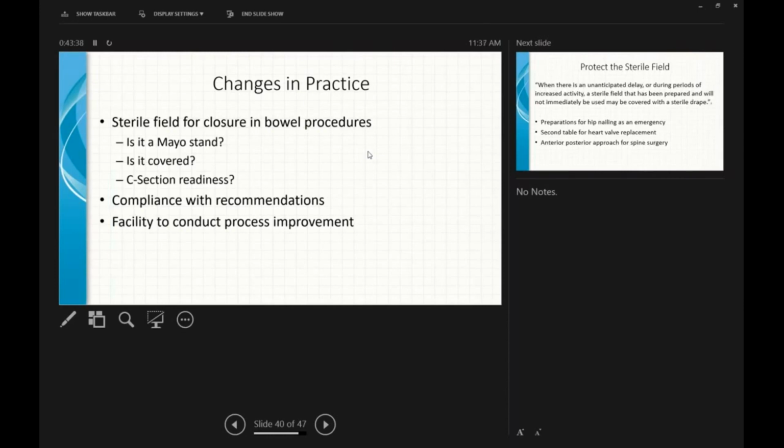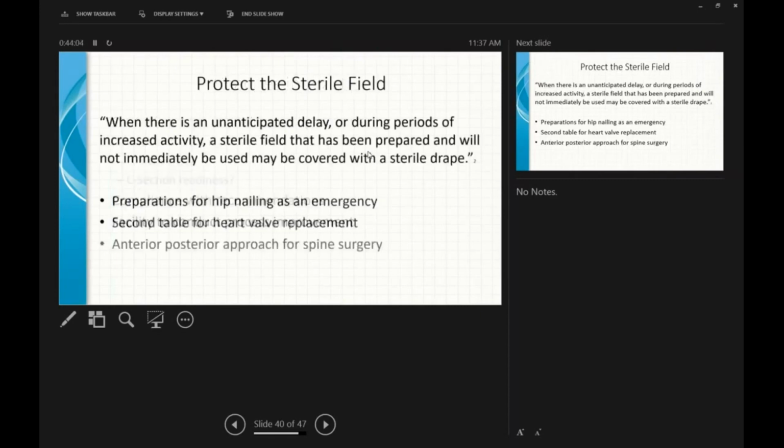So it can be a Mayo stand or it could be a table. And is it covered? To keep it clean, because you know if it's sitting there and people are walking by within a 2 or 3 hour period of time, it's definitely contaminated. And C-section readiness, that's another question. Are you in compliance with the current recommendations, and does your facility conduct process improvement to see what they're doing is working?